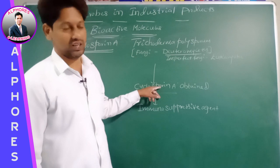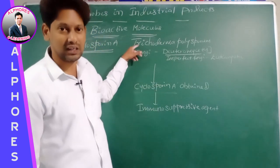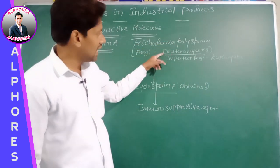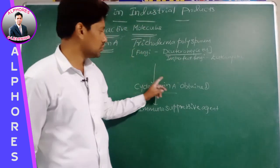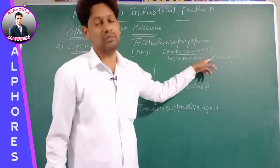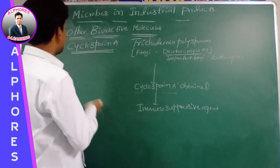Cyclosporin A injection. This cyclosporin A is extracted from where? A fungus. What is that fungus name? Trichoderma polysporum. Belongs to which class? Deuteromycetes class. What is the common name of Deuteromycetes? Imperfect fungi. Therefore, cyclosporin A is extracted from a eukaryotic organism. Now go for number 3.